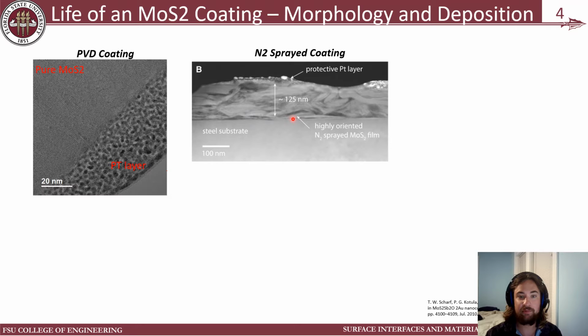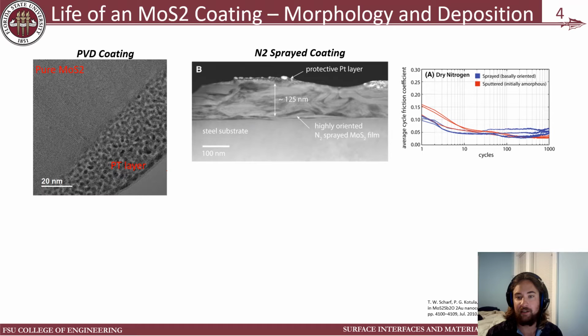These different coating morphologies do behave quite differently depending on the environment they operate in. If we look at average friction traces for both the sprayed and sputtered film in dry nitrogen, we can see that while the steady state friction coefficients are quite similar, the initial friction coefficient of a sprayed film is a little lower than a sputtered coating.